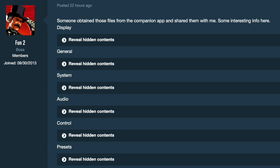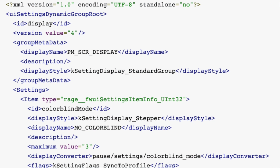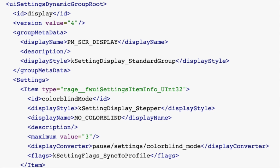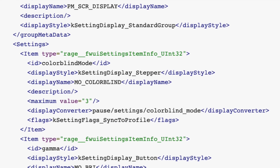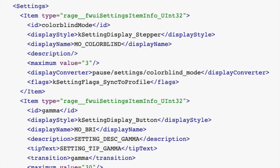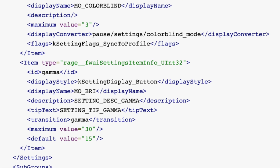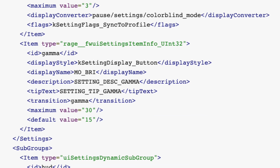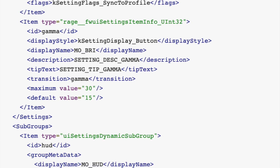Now, I'm going to show you guys one example of what this hidden content looks like, and I'm only going to be showing you that one thing because it looks like this. It is really impossible for someone like me to try and decipher this. So instead of me trying to read you off all of these different lines of code, which I am not smart enough in the slightest degree to even understand, we're going to be looking at some comments from people that do understand what this information means. But under each one of those different settings, display, general, system, audio, control, presets, all of them have lines of code that look like that.